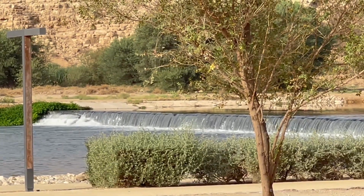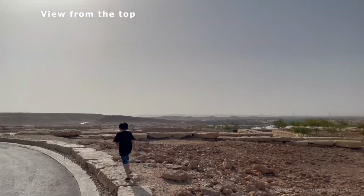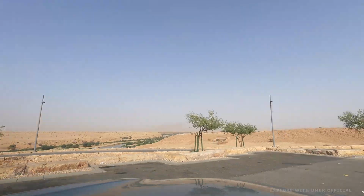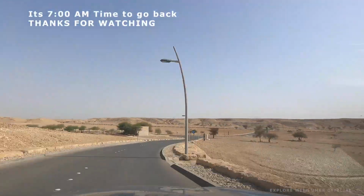Before the Lakes Park entrance, if you take a right turn, you will go to the top of the cliff and you will see this beautiful panoramic view from the top of the lake. Now it's time to go back. It's around 7 AM. Sun is very bright.